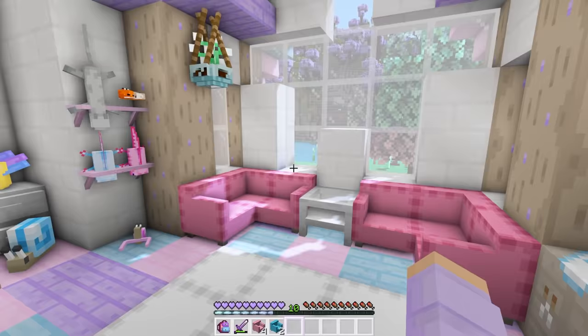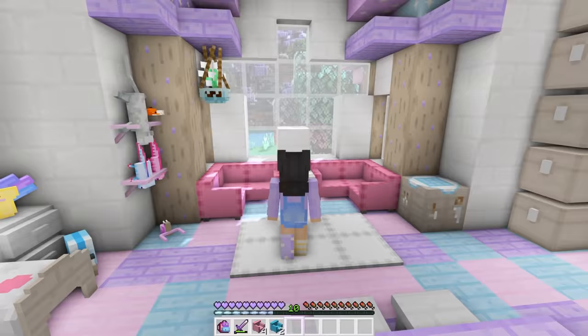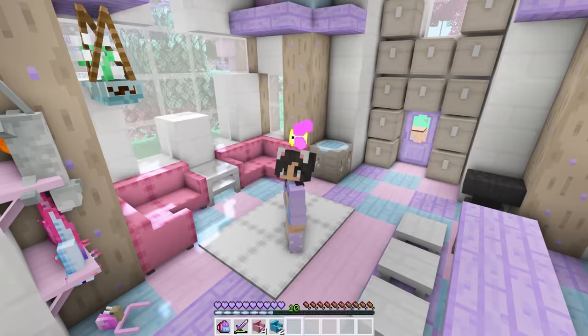Wait, can we put... Oh, we might not be able to. I was gonna say we could put a lamp there on the table between the two couches, but I don't think it's gonna work. So there's one way to find out. Ah, yes. The magical floating lamp. So beautiful. You know what? What if we just used a slab? Not bad. What if we used another dresser? That's much better.